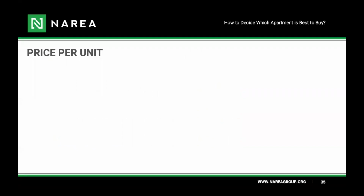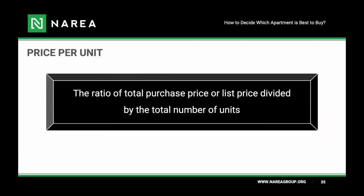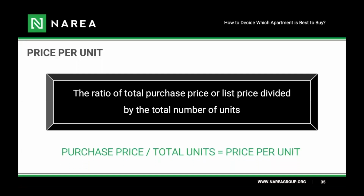So the next metric, price per unit, is calculated by dividing the purchase price or the list price by the total number of units. And when we first got started, I chose 100,000 a unit to determine the number of units the investor could purchase. Usually the older the property, the lower the per unit price. So I see newer properties ranging as high as $175,000 to $200,000 per unit.